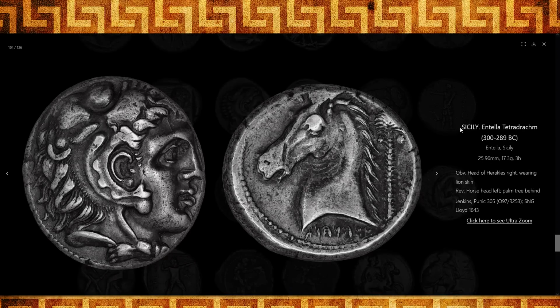Now, here's a coin that looks Greek, but isn't. This is a Carthaginian tetradrachma, struck in Entella, in Sicily. So you know that Sicily was this battleground for centuries between the Greeks and the Carthaginians, and the Carthaginians used a lot of mercenaries. They used a lot of Greek mercenaries as well.